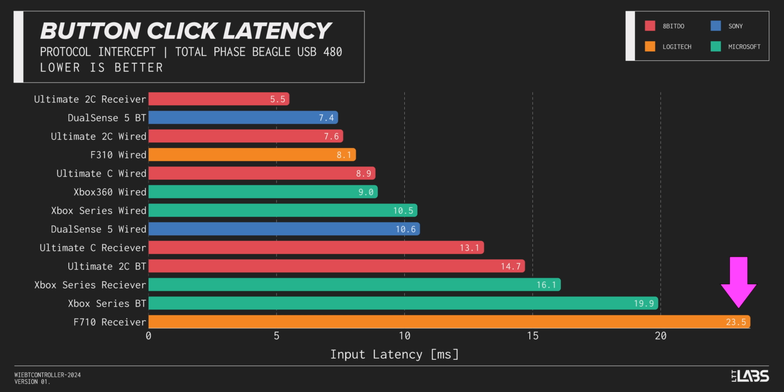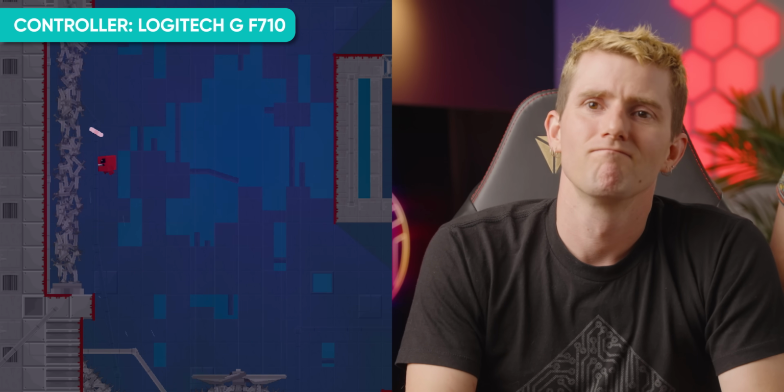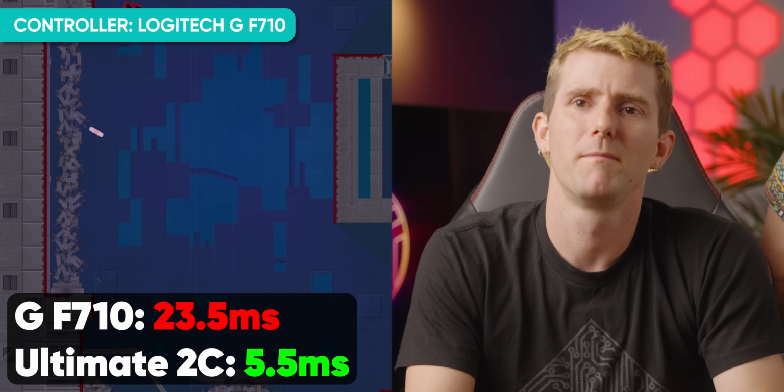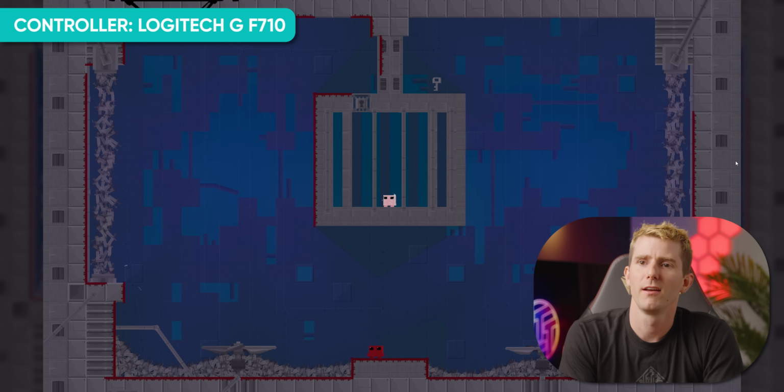You might have a little extra trouble with this one. This controller actually has the highest tested input latency. Nothing is too unusable. This is 23.5 milliseconds. So it's still within the realm of, that's okay. Yeah. But that's more than 4 times more than the 2C. Come on. Oh, no way. No way. Is the answer the Logitech controller?